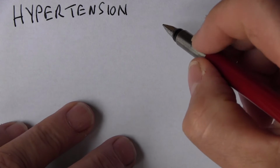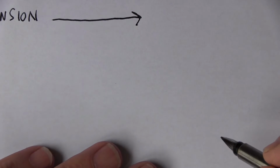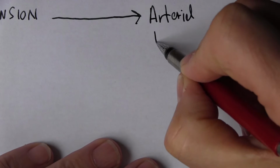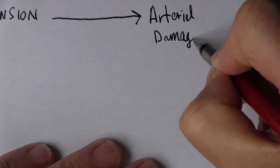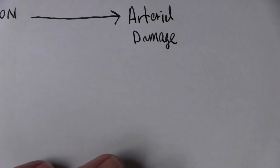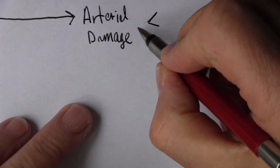So we need to think about the complications of hypertension because this emphasises why it's so important that we can treat it at an early stage. And the first thing I think I'll talk about is the arterial damage. So hypertension can lead to arterial damage. Now this can affect two types of vessels. First of all, the small arterial type vessels, vessels less than 1 millimetre.